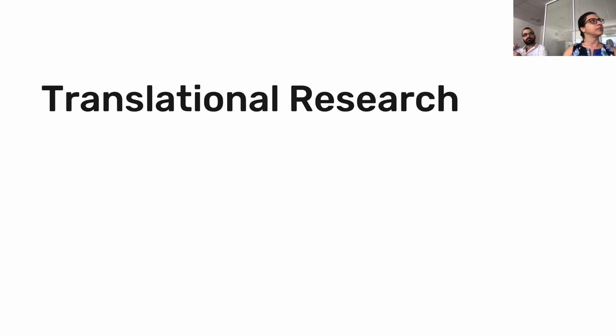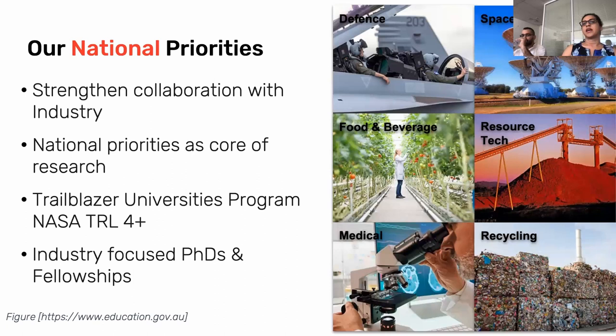The national priorities that Australia has, which we look at closely, are defence, space, food and beverage, resources, medical and recycling. In February 2022, the Australian government said that they want to push more research to be applied research and to work with industry partners. So they've come up with a Trailblazer program in which the government looks at having industry partners collaborate with universities. We're also looking at research that is at TRL, the technology readiness level, of 4 and above. I'm not sure if you're across the NASA TRL scales.